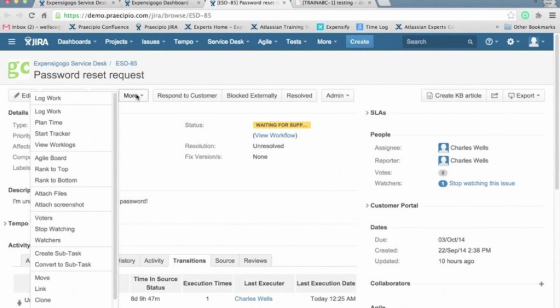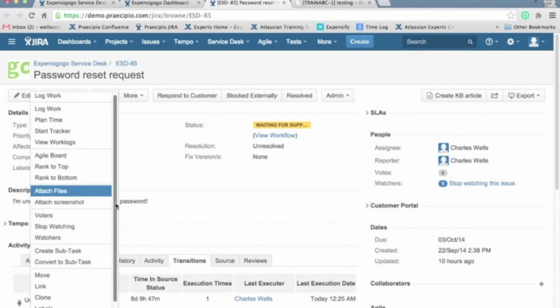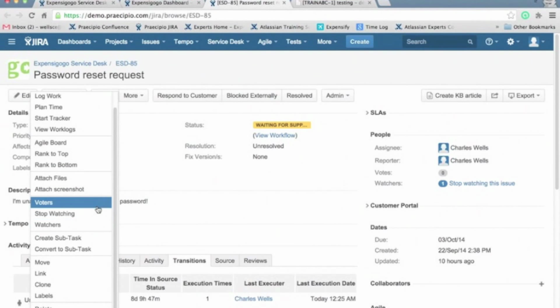And under the More dropdown, I can take a number of actions. I can actually log work against this issue. I could deal with it in JIRA Agile. So again, looking at things visually. I can attach files and screenshots, which are really helpful for keeping track of what I've done. I can deal with some people-related things, such as looking at the voters, watch the issue, or stop watching it. And remember, we talked about subtasks as a way to break an issue down into constituent activities. I can define those subtasks here, or I could even convert this particular issue to a subtask of another.